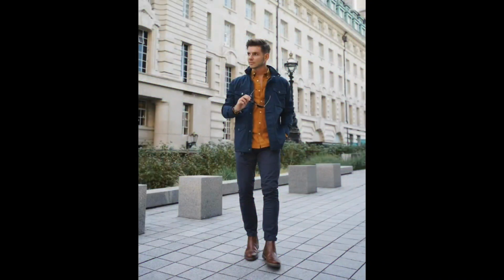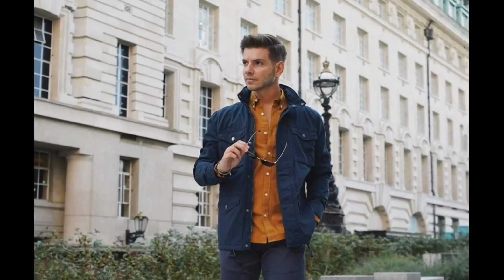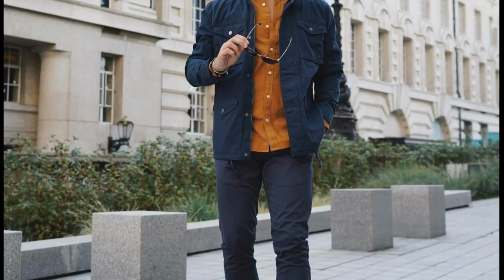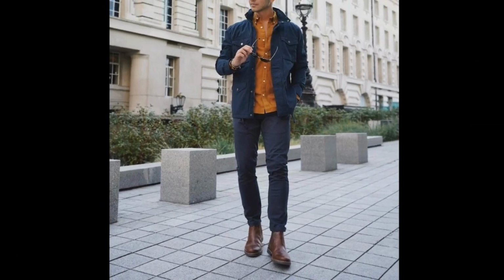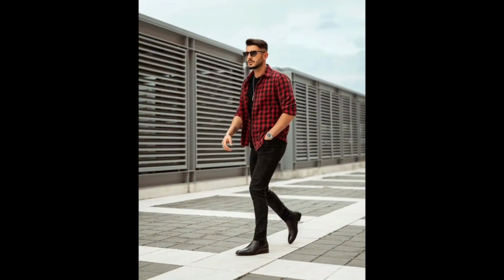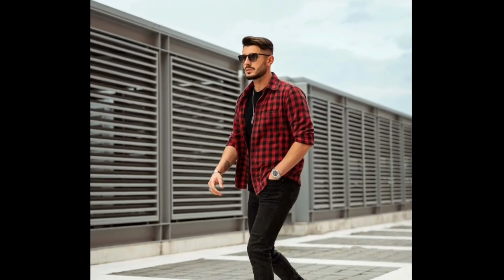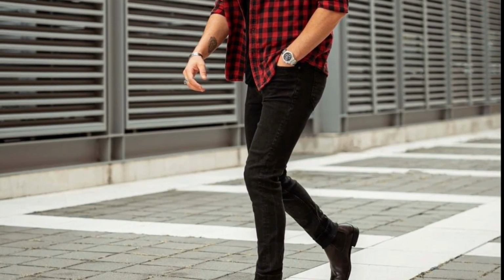In this video, we are sharing 50 ways to style Chelsea boots. Let's get started with this outfit, where you can style orange shirt layered with blue jacket, with blue jeans and brown boots. For next outfit, you can try black t-shirt layered with black and red check shirt, with black jeans and dark brown boots.